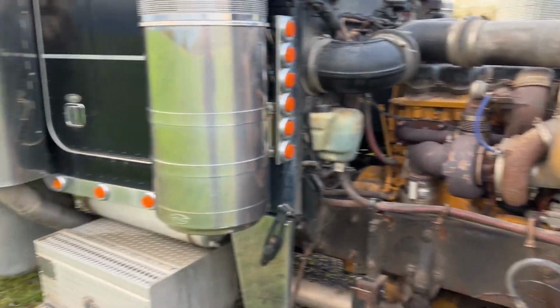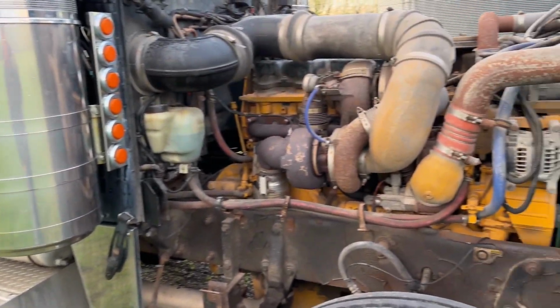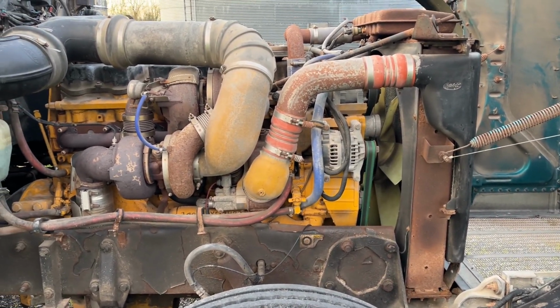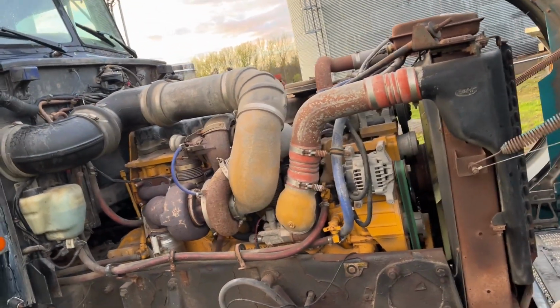We do a little bit of lowboy work, got an old beat up lowboy. We do a little bit of lowboy work for ourselves, not much custom hire. And we got a flatbed trailer. We got a couple fertilizer tanks on that we use. So we love the old Pete. I love it. It's just so cool.